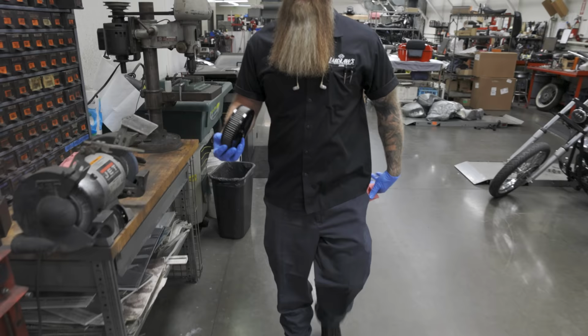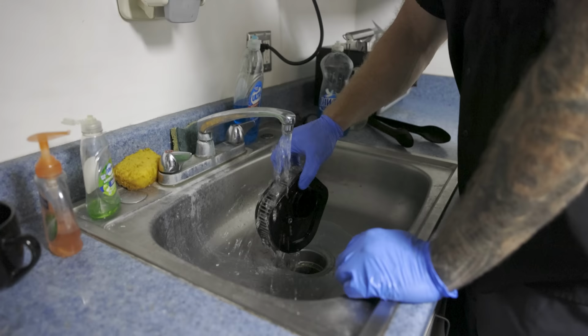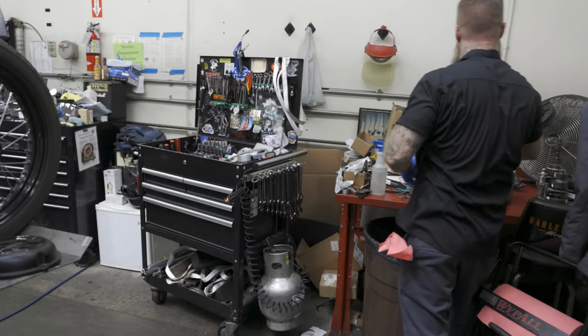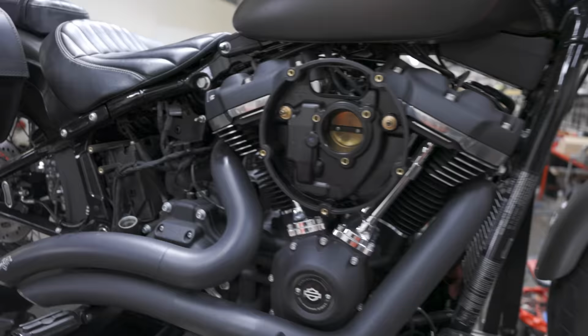And rinse it with hot water to get the soapiness off. The last thing you put on? Yeah. How hot it is back here and stuff, it'll be dry by then. Okay. With the fan and stuff.